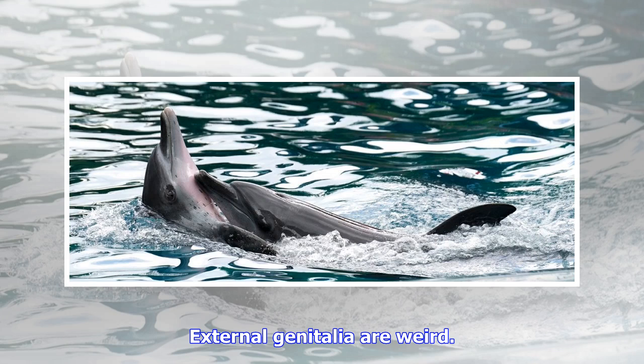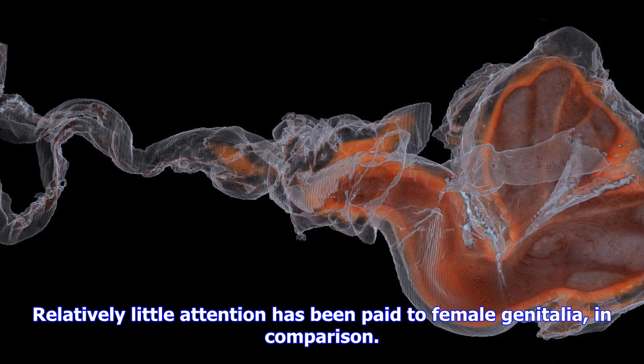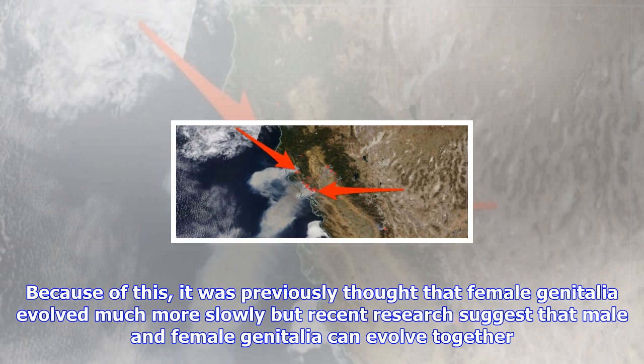External genitalia are weird. The male penis is one of the most morphologically diverse and rapidly evolving organs, and, even between closely related species, they can vary wildly in size and shape. Relatively little attention has been paid to female genitalia, in comparison. Because of this, it was previously thought that female genitalia evolved much more slowly, but recent research suggests that male and female genitalia can evolve together.